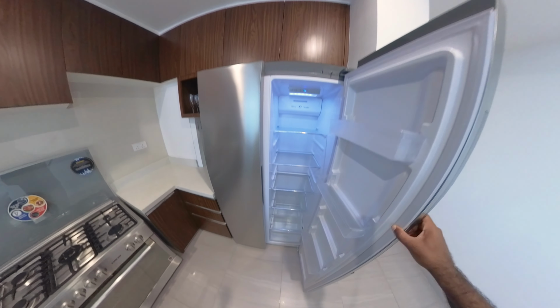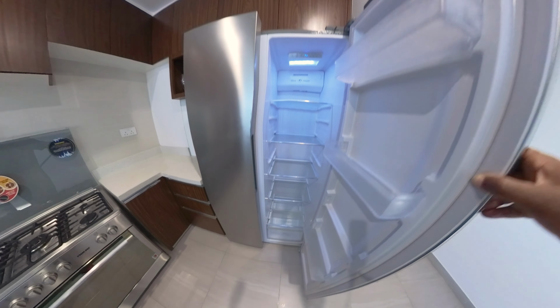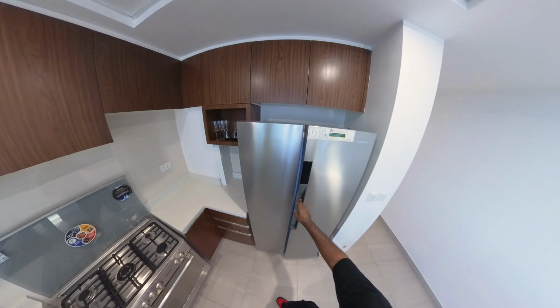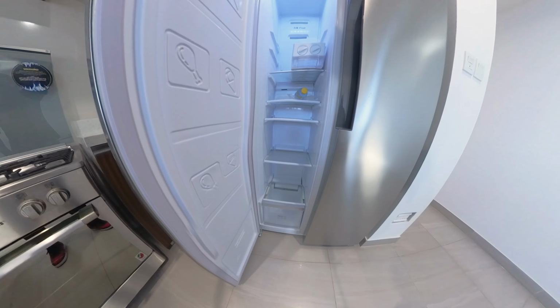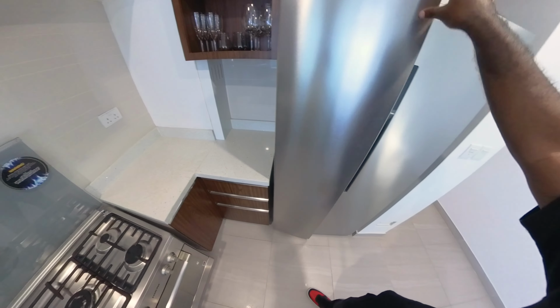Let's open up the fridge. The fridge is dry. All you gotta do is go to the supermarket and stock the fridge up and you're good. That's all you gotta do. Look at that. Someone put their water in the ice bin, which is good.